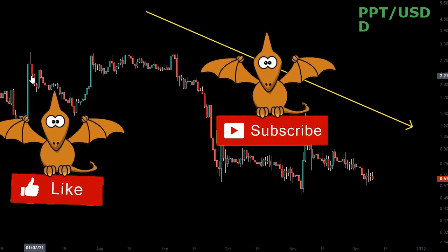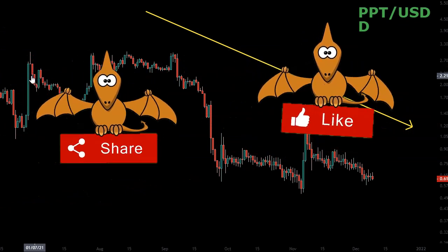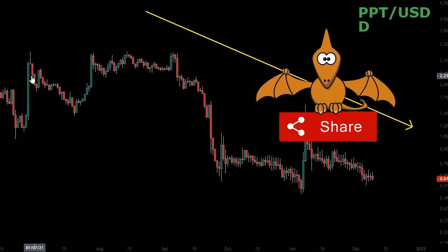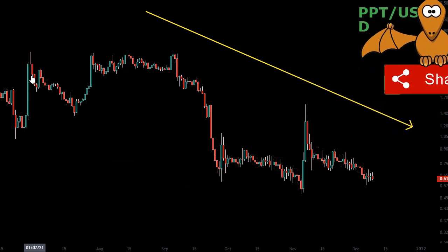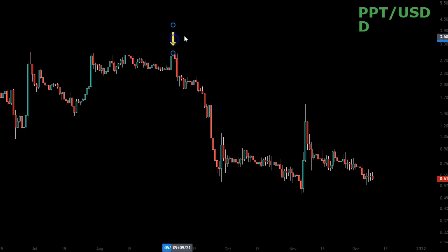So Populous has had some rough times, it's really not looking so healthy. But don't cry yet. By the end of this video I'll give you that good news. But first, bear with me here, this is important stuff. The thing is that we are just making those lower highs, and vice versa, we are just making those lower lows. It's a clear sign of a downtrend.